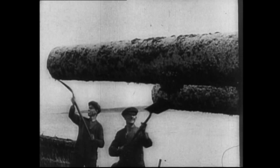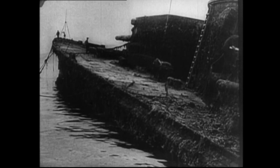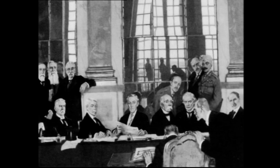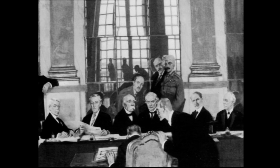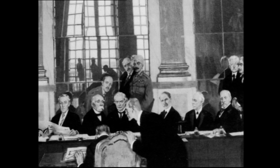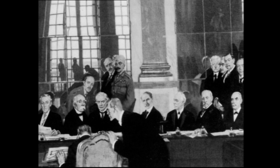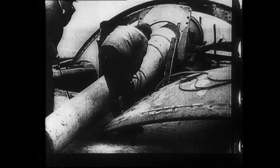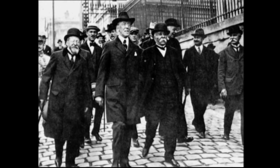Admiral von Reuter's decision to scuttle the fleet cost Germany its battleships, but the success of the operation served to take the sting out of the peace treaty when it was signed a week later at the Palace of Versailles. Part of the treaty stipulated that Germany had to give up her battleships and cruisers. Thanks to von Reuter, however, the majority of that fleet were destroyed, and the victors had to leave Versailles empty-handed.